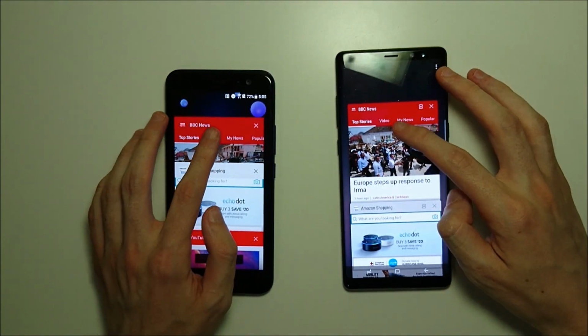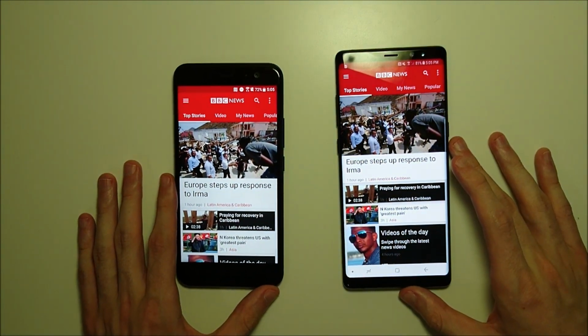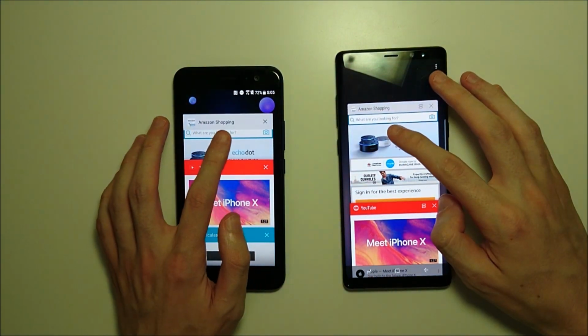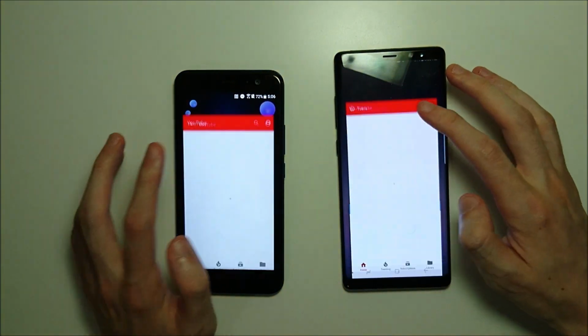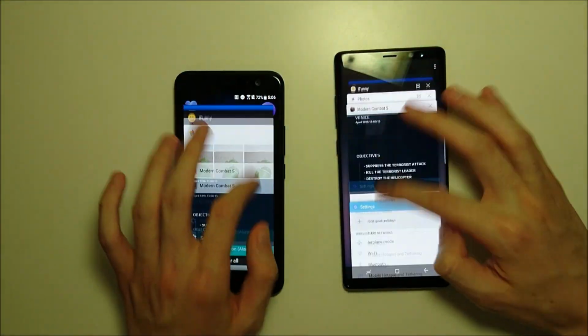So going all the way back to the beginning, we have BBC News. And let me just say this, both these phones along with the OnePlus 5 are the best phones on the market for multitasking. Really incredible jobs. I think slight advantage there for the HTC. I think slight advantage there for the Samsung.